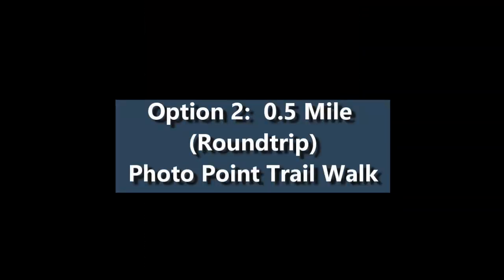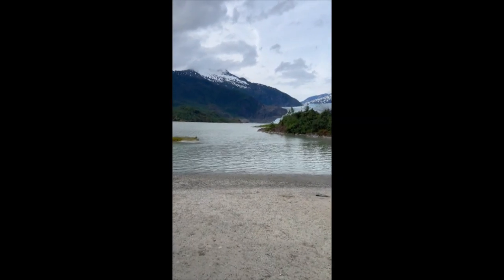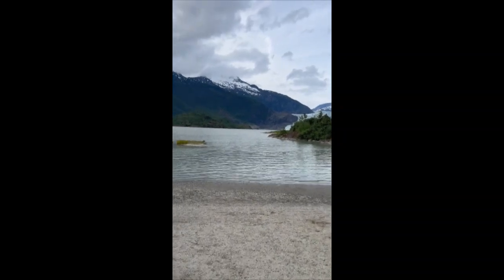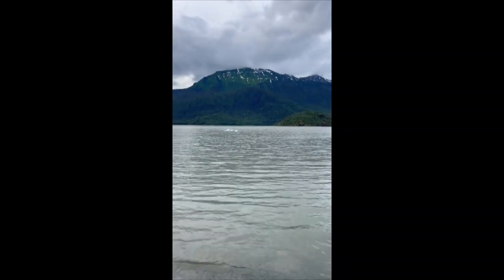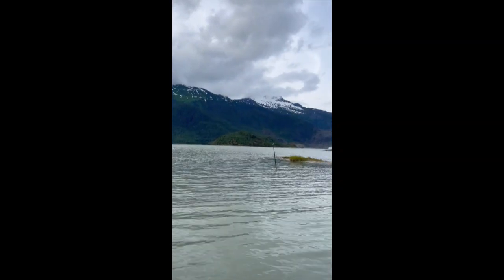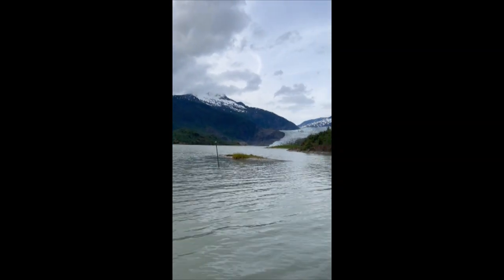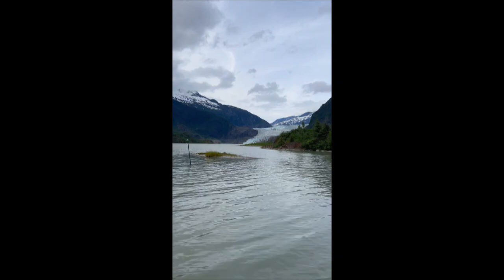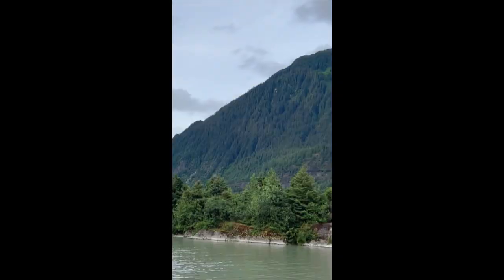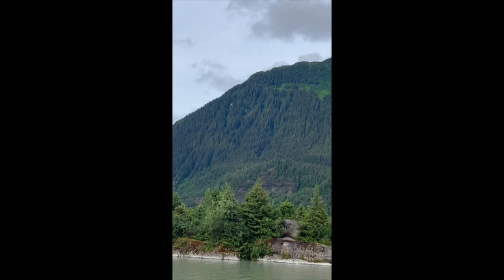A second option that offers a much shorter walk and a nice photo opportunity is to walk Photo Point Trail, which takes you to a spot where you can take a photo of the glacier and Nugget Falls. This path takes only 10 minutes round trip. This option is good for cruisers who don't wish to walk a long way, and it's fully paved for the accessibility of wheelchairs. This option also leaves more time to explore the visitor center.